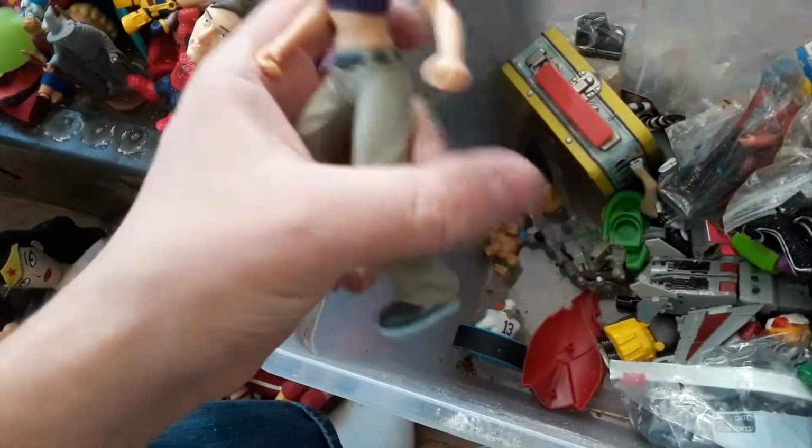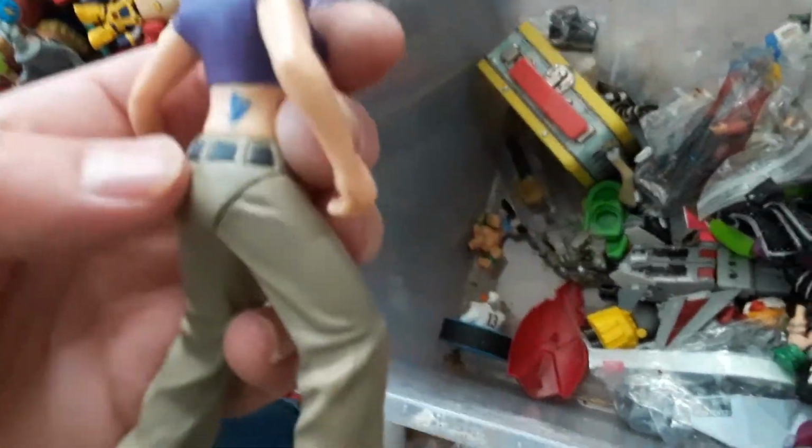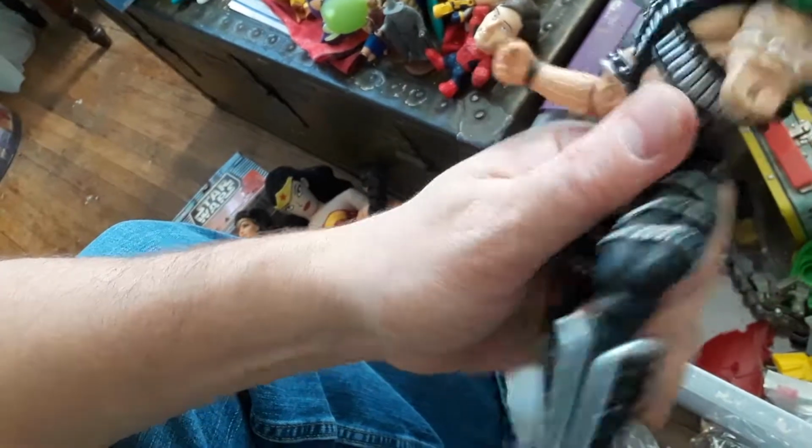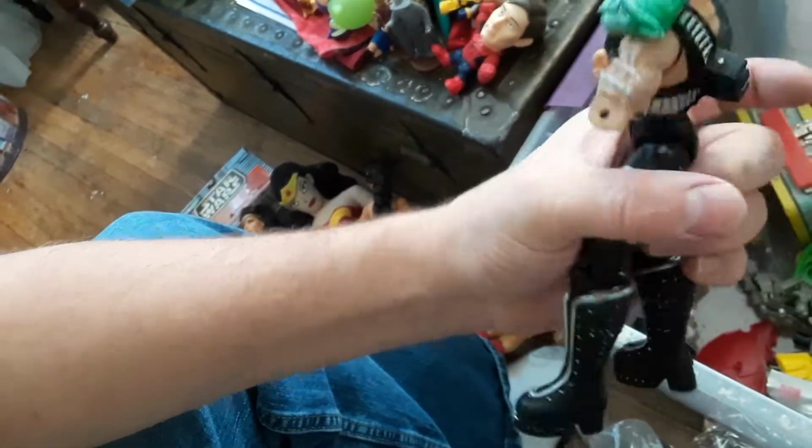Yellow Power Ranger. April O'Neil, more modern. So I'm gonna try to give her a tattoo. Looks like a couple of Playmobil figures. Two Guardians of the Galaxy figures, Star Lord and Gamora. A Kiss figure, missing one of his hands, but I think he's Kiss. Some kind of Kiss figure.